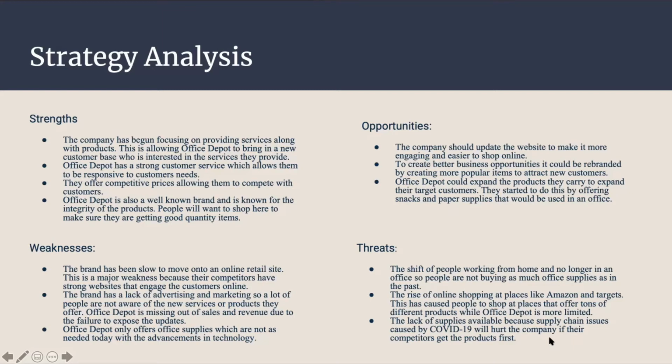Office Depot has strong customer service, which allows them to be responsive to customer needs. They offer competitive prices, allowing them to compete with competitors. Office Depot is also a well-known brand that is known for the integrity of their products. People will want to shop here to make sure they're getting good quality products.